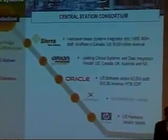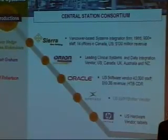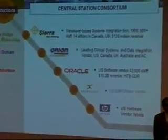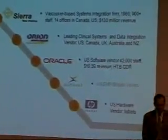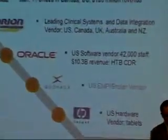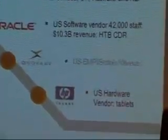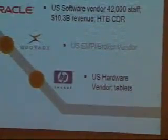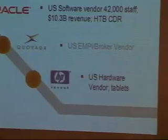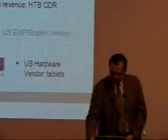Also, as part of our consortium is another company called Quavatics. Quavatics is a US EMPI integration broker vendor, who we don't have here today, and we won't be demonstrating today. And then lastly, Hewlett-Packard, who you all know as a hardware vendor. But for today's presentation, there'll be a tablet that will be moving around through the audience that will show the same material that Sarah will have on the screen. Okay.